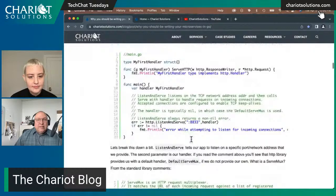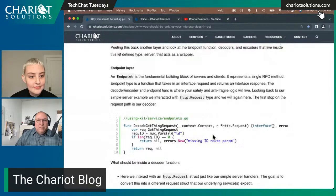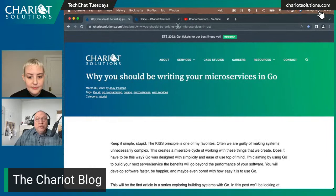There's a GitHub repo, and it goes through Go, building web services with GoKit and a little bit on the technology behind it. So this is really cool. Shout out to Joey because this goes deep. Yeah, it really does. So, hey, fantastic work, Joey. All right. Let's keep going here.